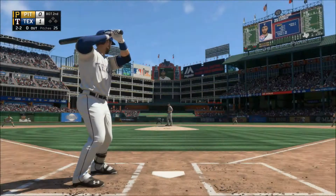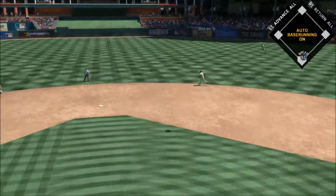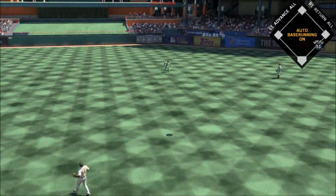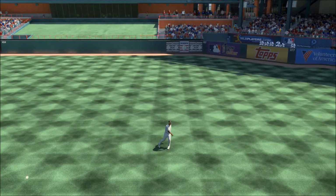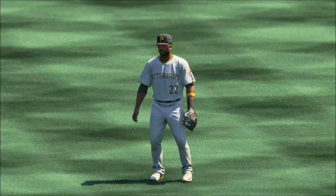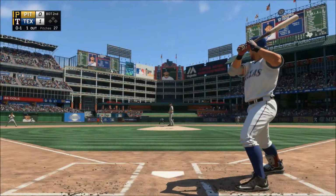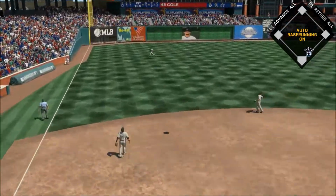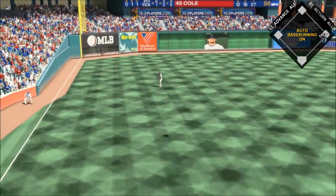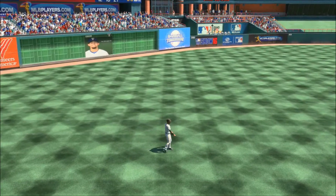Jonathan Lucroy. Lofted in the air out toward right center. The catch is made out there by McCutchen, and that's the first out. Batting seventh, Rougned Odor. Kind of guy that can run off six scoreless innings against you from here out. So that first inning run isn't something you can bank on holding up. Marte is in his tracks now, and that's out number two.